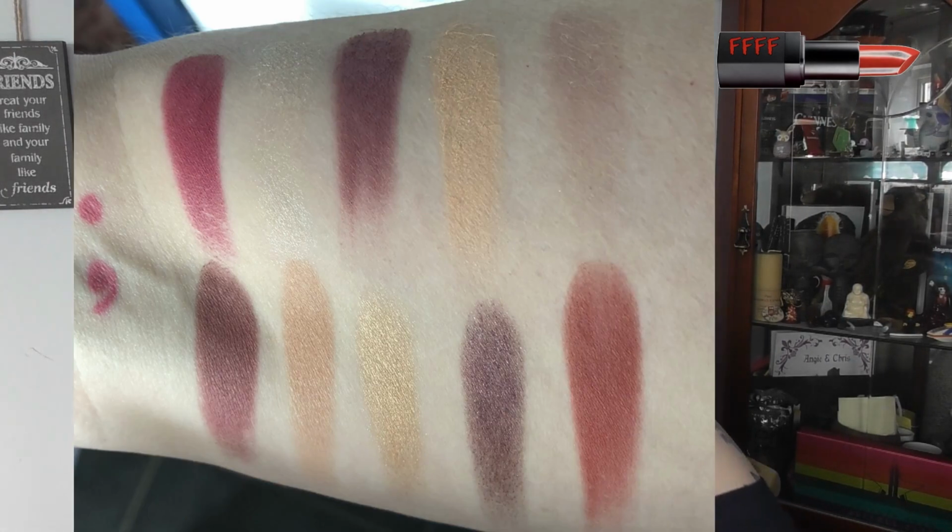I have done swatches, I'll stick them up here now. Top row from my wrist to my elbow, or from left to right, is Old Flame, Future, which doesn't show up very well on my skin tone, Desire, Strive, Pursuit, which again looks like it's going to need some building up. Bottom row, Lover, Covet, Target, Energy, and Love Letter. And hello, back to me.